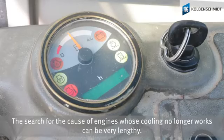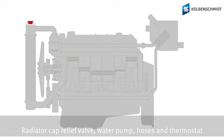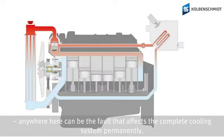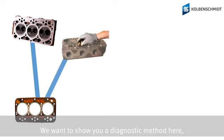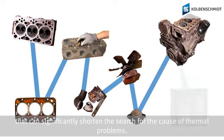The search for the cause of engines whose cooling no longer works can be very lengthy. Radiator cap relief valve, water pump, hoses and thermostat. Anywhere here can be the fault that affects the complete cooling system permanently. We want to show you a diagnostic method here that can significantly shorten the search for the cause of the thermal problems.